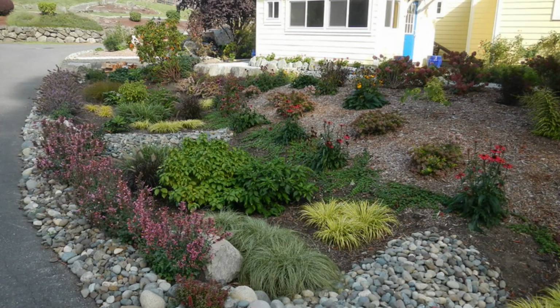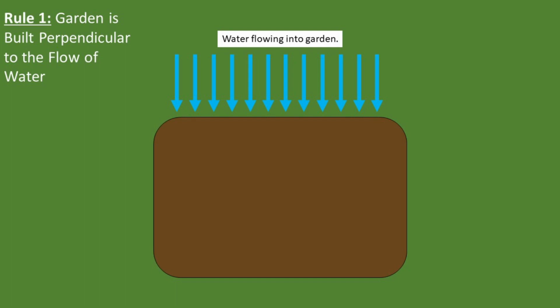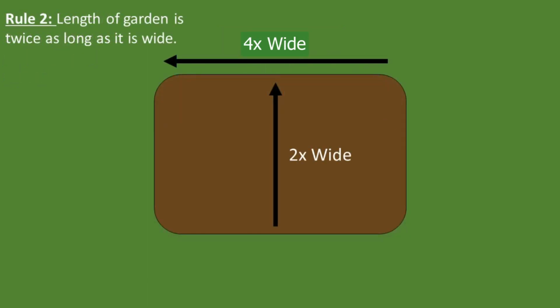Finally, you will also need to decide the shape of your garden. There are 2 rules of thumb that you can follow. The first rule of thumb to follow is to ensure that the longer side of your garden runs perpendicular to the flow of water. The second rule of thumb is to ensure that the length of your garden should be twice as long as it is wide.